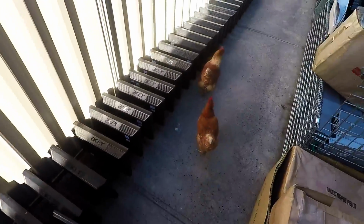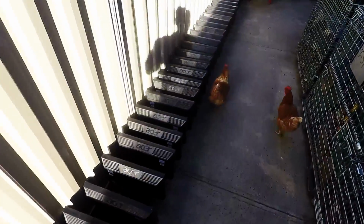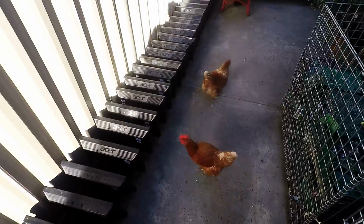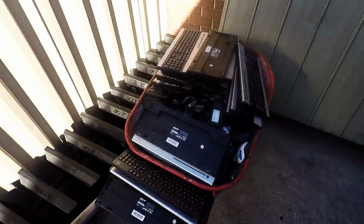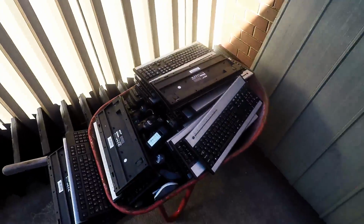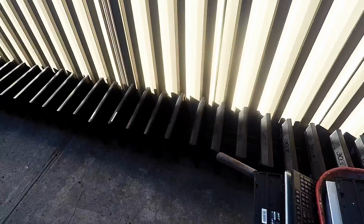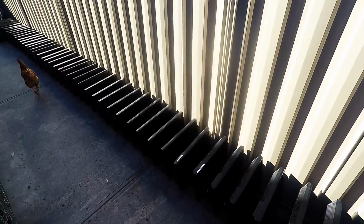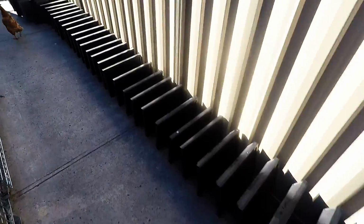80 LCD monitors. The chickens didn't come with the pickup. They've been hanging around here for a while. Don't know what they're doing here. And a whole wheelbarrow full of keyboards, so about 30 or 40 keyboards. So yeah, it's amazing how the driveway has transformed in just one pickup.